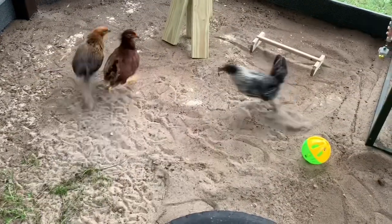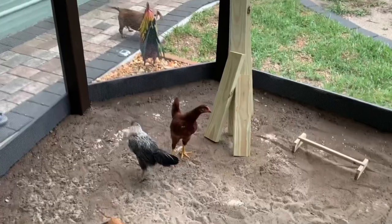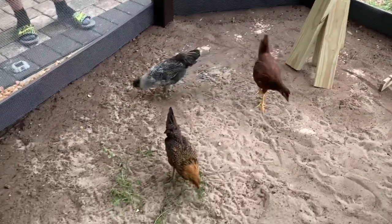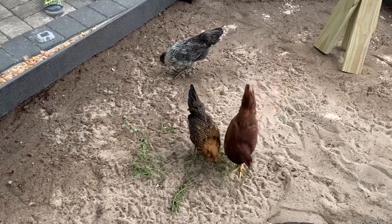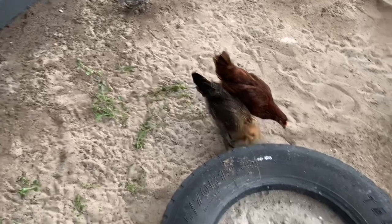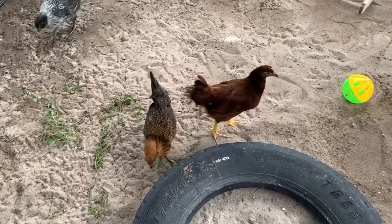Ooh. It's okay. Yeah, I need to ask permission around here. This is the first time they've had this big of an area. Normally they've just been in that little pen. So they're gonna have fun.